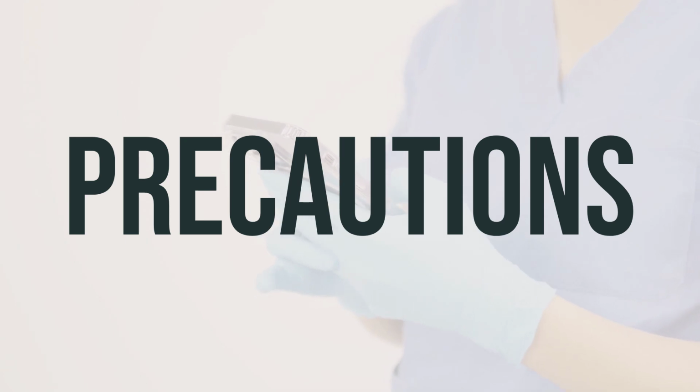Now, let's talk about the recommended dosage and optimal timing for taking this oral powder pack. The daily dosage and best time to take this product will depend on your individual needs and medical condition. Be sure to follow the instructions given by your doctor or pharmacist for the best results.